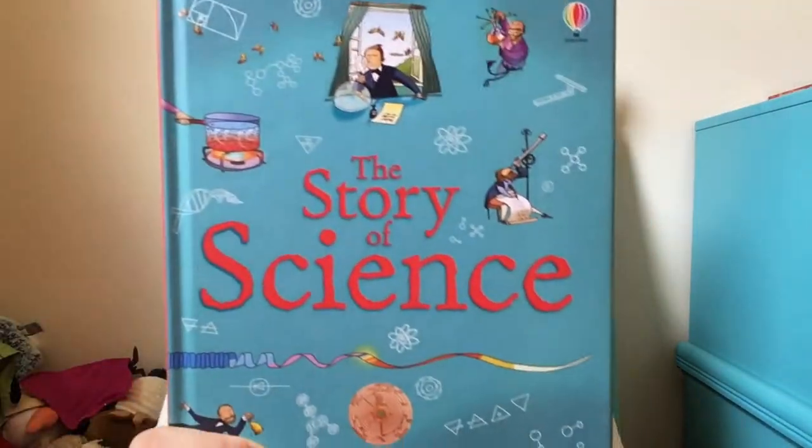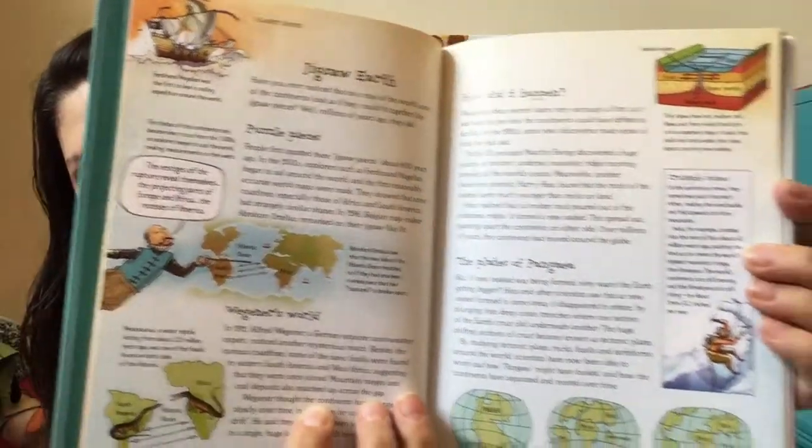The Story of Science is a great combination of history and science. It's the history of inventions and the history of discovery. I love the illustrations in this book. I think it makes it so easy to navigate, and it's super fascinating. Everything from space to chemistry, dinosaurs. It starts off discovering that the Earth is round. It's all broken up into these great chunks to make it easier to digest. So love, love, love this book. Let me show you a few more cool pages.